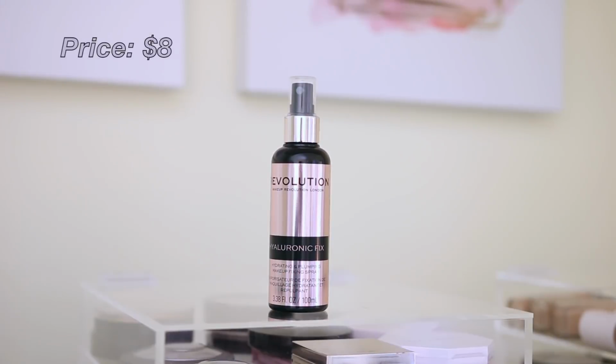So this is the Revolution Hyaluronic Fix Hydrating and Plumping Makeup Fixing Spray. I'm all about trying out new setting sprays, whether it's primer spray or setting spray, I'm all for it. I truly believe that they make a difference with your makeup. So I saw this and I was like, fine, let me just give it a try.